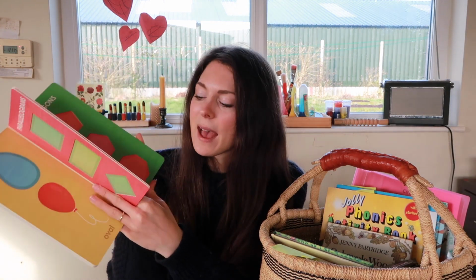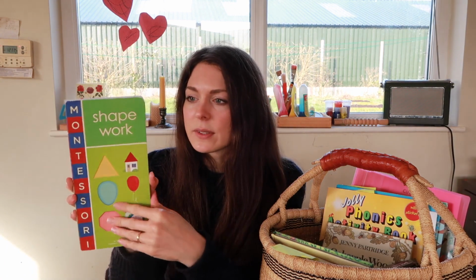So it's quite fun for making rubbings, tracing, and brings you through quite a good array of shapes as well. Very simple, but sometimes simple is best, I think, when it comes to learning about things like shapes. So we do like this book as well, and it is great for using those die cuts or cutouts for tracing and all that kind of thing. It's a nice one to go with our shape collection.